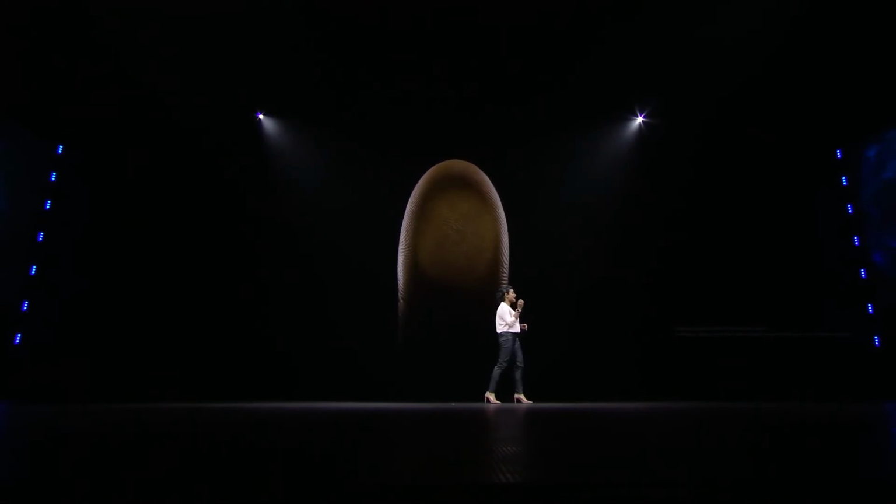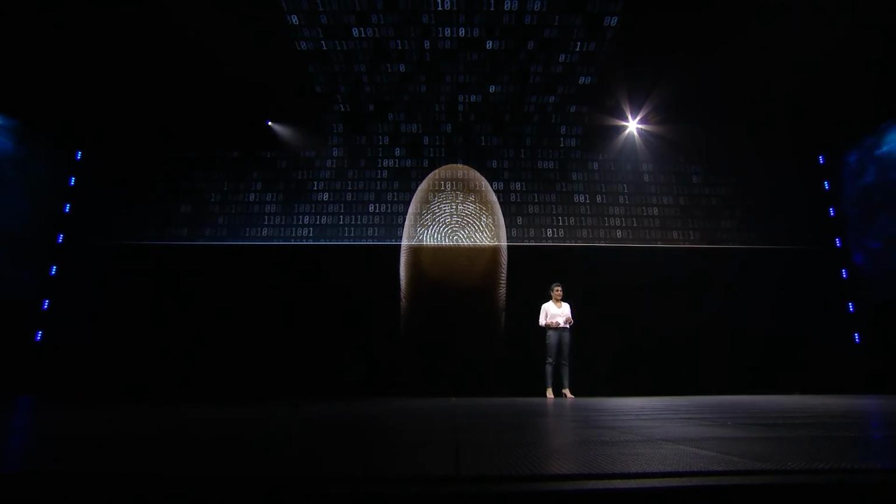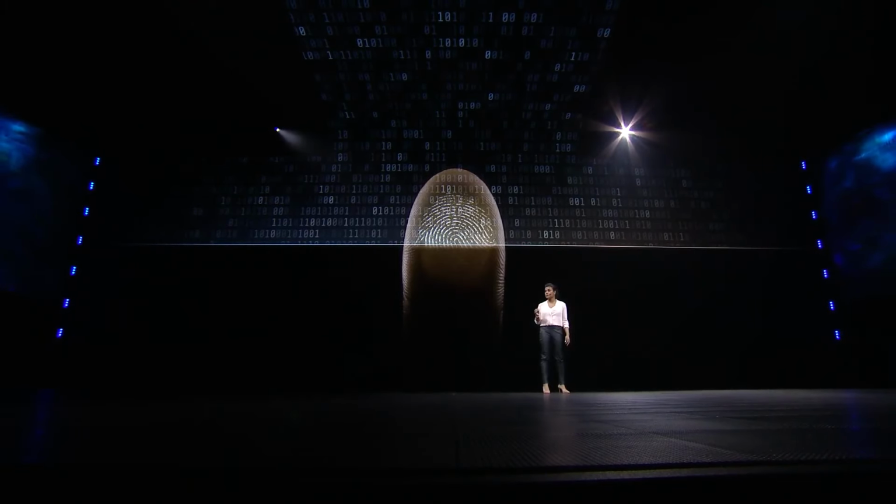The scanner also protects your data with machine learning-based algorithms that are updated automatically, just like security patches. And our anti-spoofing algorithm can identify a fake fingerprint, whether it's 2D or 3D. Now, what that means is it's going to make it significantly harder for someone to copy your fingerprint and gain access to your data.